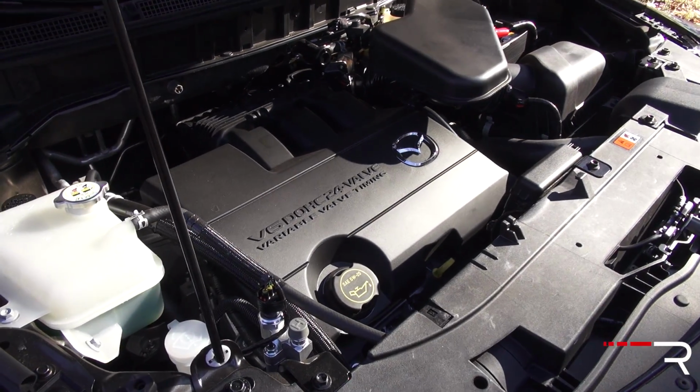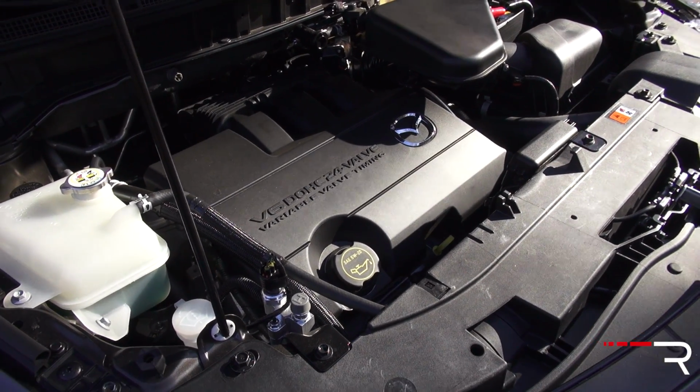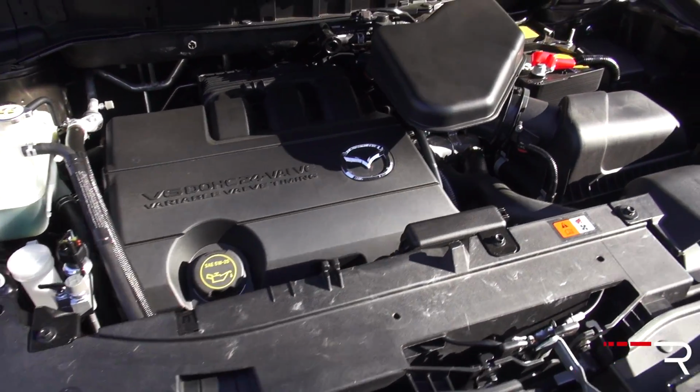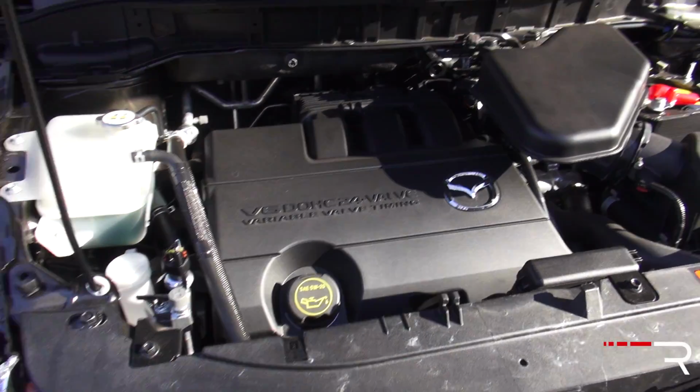Fuel economy is a little bit on the less impressive side. It's rated at 17 city, 24 highway. It'll go down to 16/22 if you go for all-wheel drive. That's on regular gas, of course. This car has about a 20-gallon gas tank.